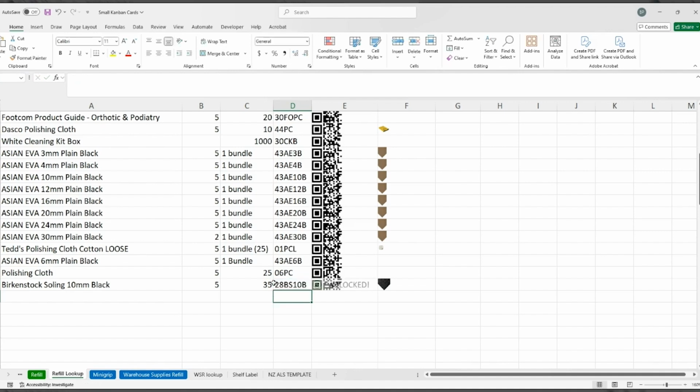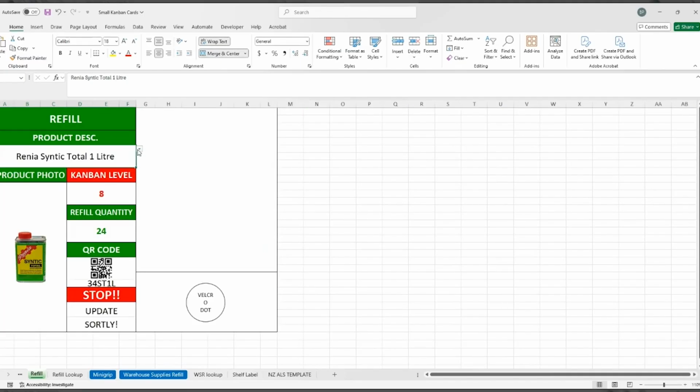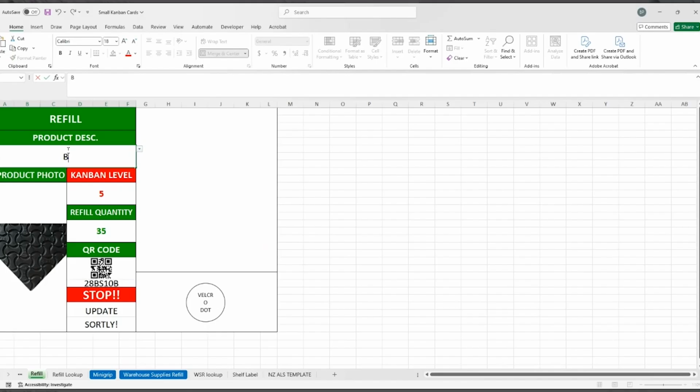enter it, and the QR code is created within Excel, and then we go into the template, just here, and scroll down to the product you want, Birkenstock stock. Otherwise you can search for it, Birkenstock stock, and all the information is filled in, ready to print. That has saved us a whole lot of time. We don't actually go and create a QR code and put it in, it's all just there for us.